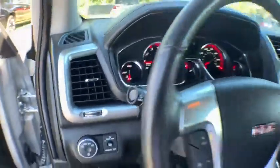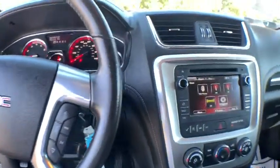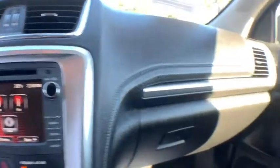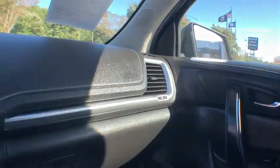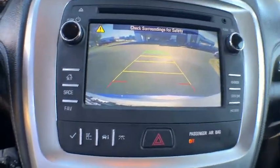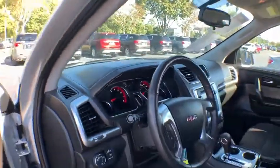Here are some of this vehicle's great options. Traction control, dual airbags, leather-wrapped steering wheel, power steering, floor mats, four-wheel disc brakes, center armrest, CD player, rear window defroster, power windows, compass, electronic stability control, trip computer, overhead console, remote keyless entry, brake assist, Sirius satellite radio, tachometer, panic alarm.